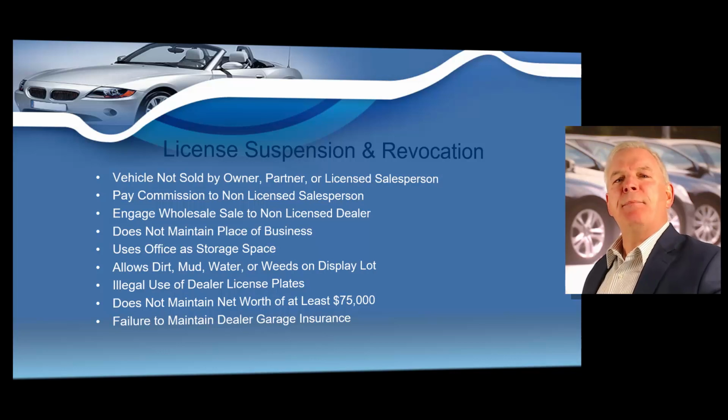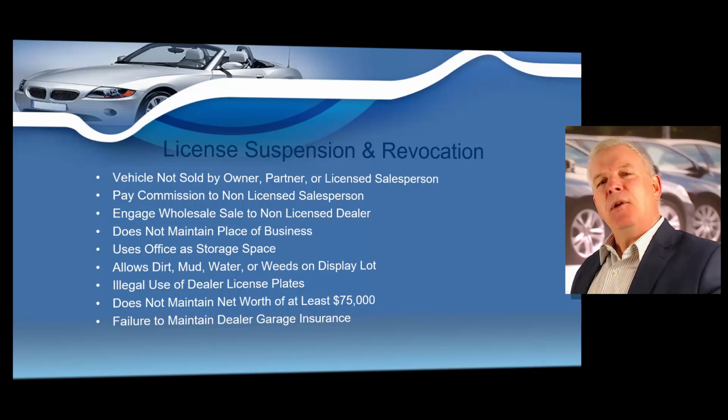If a vehicle was sold by someone that's not a licensed salesperson or an owner or officer, so only owners, officers, or licensed salespersons are actually allowed to sell vehicles for you. If you ever pay a commission on a sale of a vehicle that was sold by someone that was not a licensed salesperson, in the past they had bird dog fees where a dealer would pay like $100 to somebody that referred someone else to buy a vehicle. Well, you can no longer do that. You can only pay a commission to either a licensed salesperson or possibly one of your partner or owners.